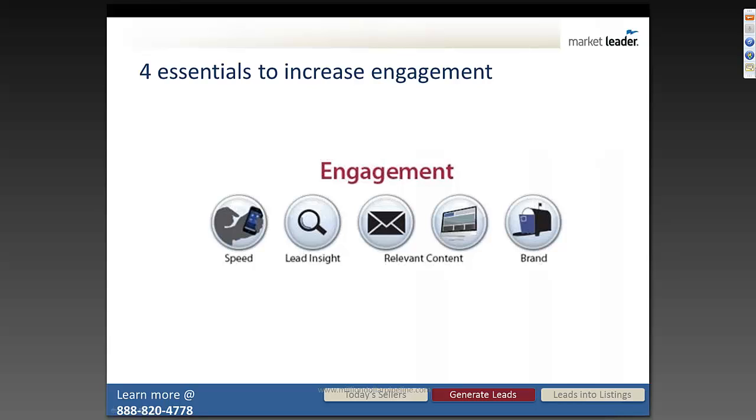Number 1 is speed. You have to be the first to respond. And that means you have to be notified immediately when your site generates a lead. That's first and foremost. And then you have to have the right approach when you reach out, whether it is a phone call or an email or a text message. You have to be first to respond to stop their search.